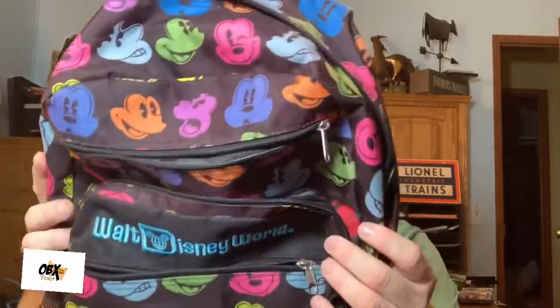Sold for $8.60 plus shipping on top. So buyers all in for $18. And the last one I'm going to show you today is this item. This is a Walt Disney World bag. I picked this up from a local thrift for $4. And this thing sold for $45 free ship.